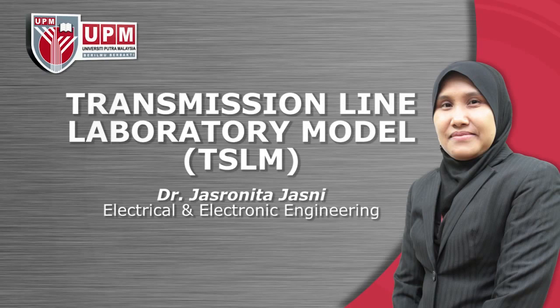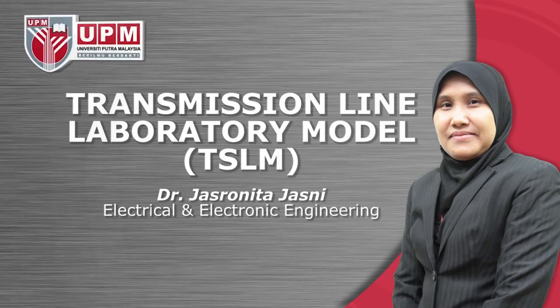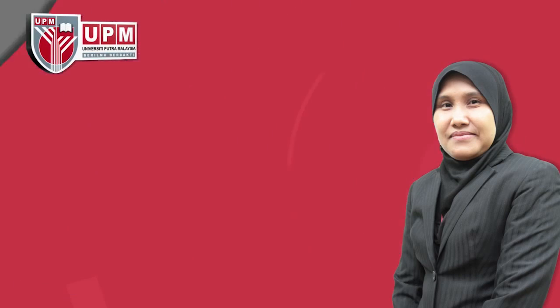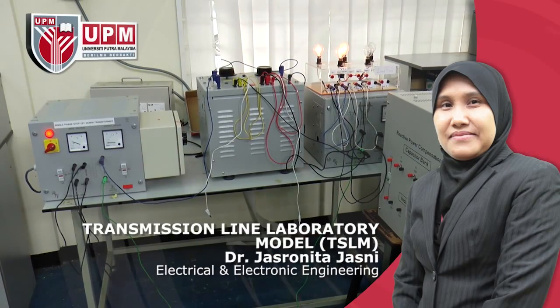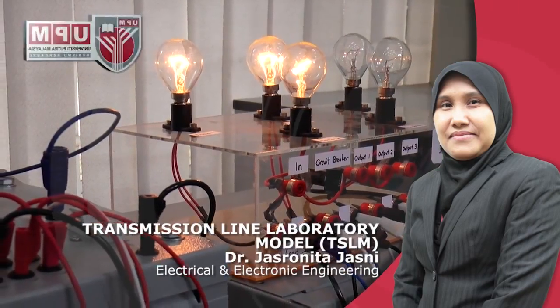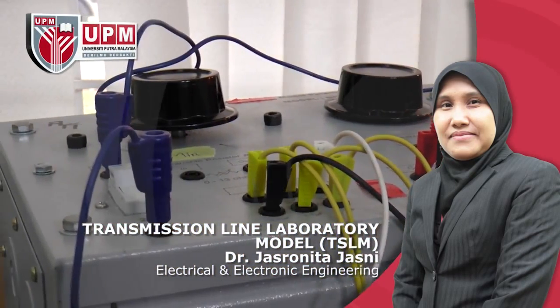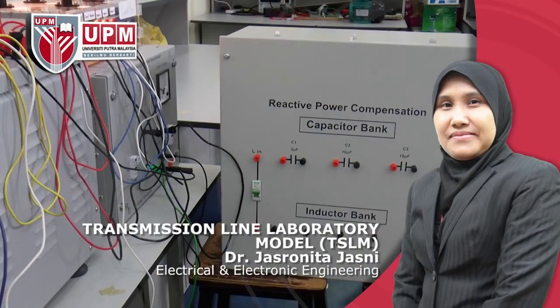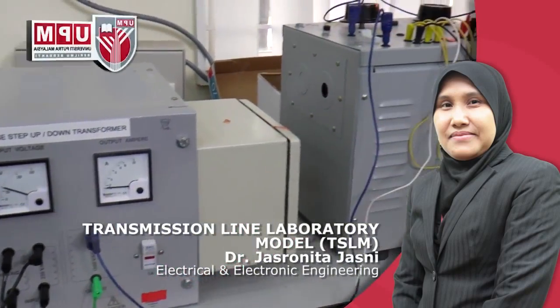Transmission Line Laboratory Model (TSLM) by Dr. Jasronita Jasni, Electrical and Electronic Engineering. The TSLM is a basis for power system analysis laboratory. The number of buses can be increased to represent network systems, and it can be extended to three-phase systems. These increase the number of studies and experiments that can be performed.